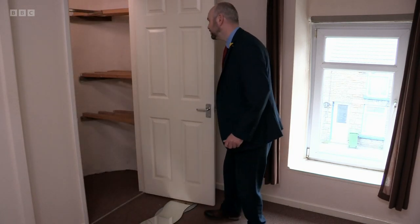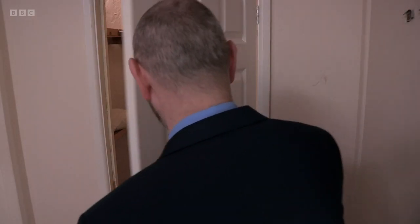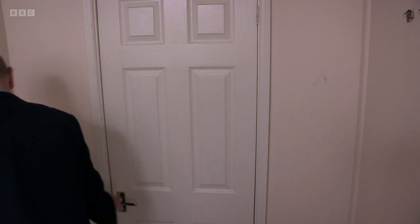So there's a couple of interesting features with this property. The one main feature is that some of the actual property itself sits over next door's, and likewise their property sits over this boundary. So that's something for the buyer to look into, and a solicitor will help with that anyway. It's quite a common feature up in the valleys, with flying freeholds and floating freeholds.